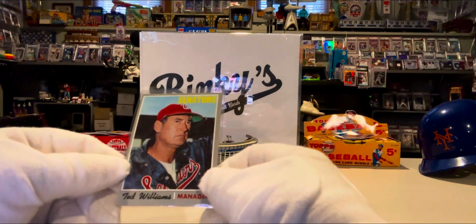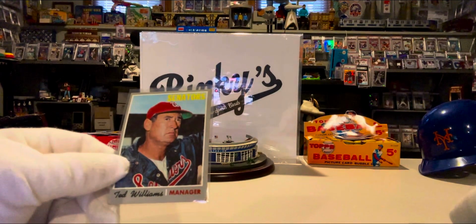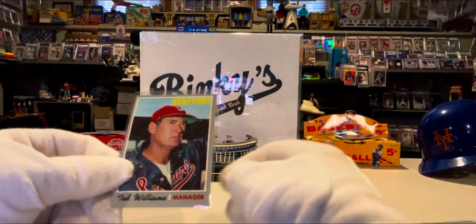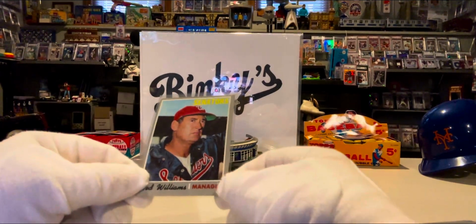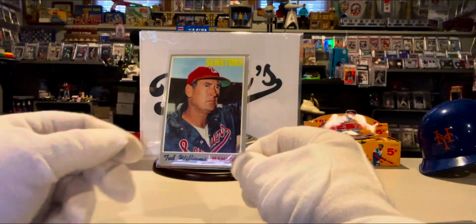So here we're going to go with the Topps 1970. I already pulled them out. Most of them were commons, but I pulled out all the good ones to show you, because I know everybody's interested in these good ones, and we love vintage cards. So let's get it started. This is the Senators' Ted Williams, manager.